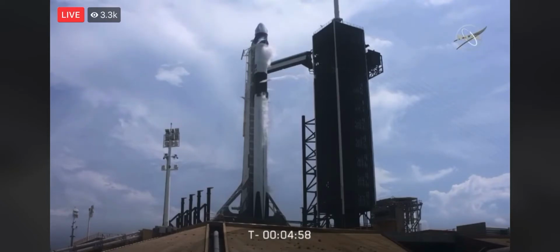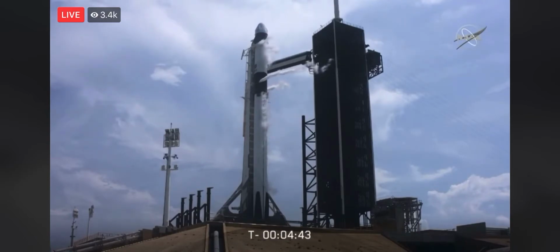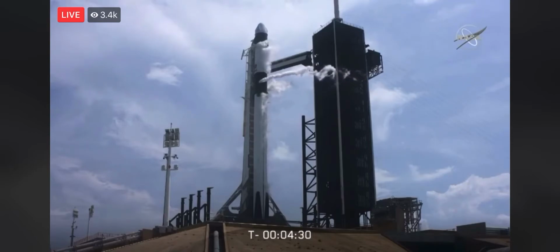Dragon has transitioned to configure for terminal count. Vehicle tanks pressing for strongback retract. We're pressurizing the Falcon 9 tanks. We're going to open the clamp arm around the second stage and begin to retract the strongback. We'll move back about 2 degrees. That'll get us to the liftoff position. At liftoff, the strongback will then recline about 45 degrees away.